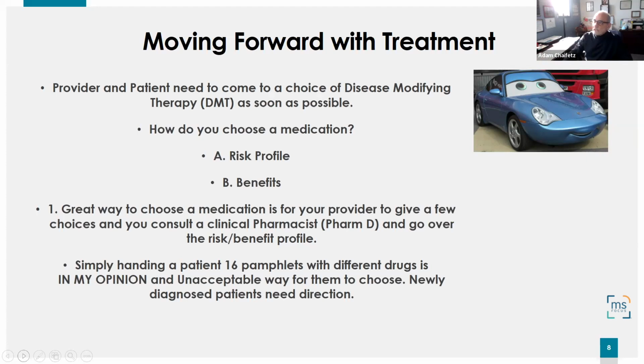All right, so after your diagnosis, you and your provider want to go ahead and make a choice of a medication. Many, if not all of you patients have been through this. And if you're brand new to this, this can be pretty mind-boggling, because the way your provider gives you your choices may or may not overwhelm you.